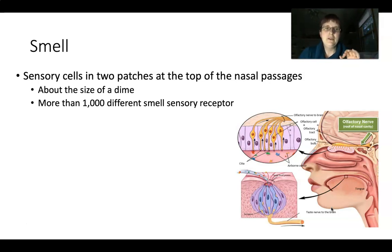We have in humans more than 1,000 different smell sensory receptors. So you can see here, these come down in a nerve bundle, and each one goes to a different cell that's sticking out with a chemoreceptor on it. Each of these different smell sensory receptors binds to a different chemical.